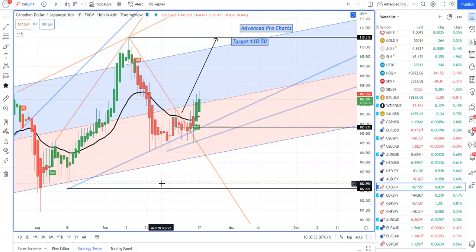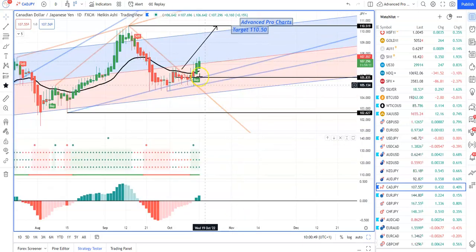Before I do, I missed out on the Canadian yen yesterday in the weekly market forecast. So we got a fresh buy signal on this, and this is going to target 110.50. How do we confirm that it's okay and all the buys are in? Well, it's achieving higher highs, which is the first important thing. It's above this black line, so it's showing support. And all the buyers are in.